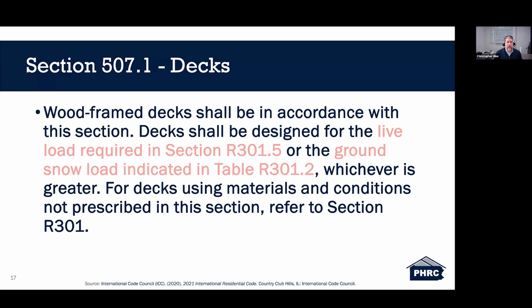So looking right into it, as most of you probably already know, the deck design or the deck provisions come out of chapter 5, section 507. This was brought in, I believe, back in 2015. It's fun to look back through the iterations of the deck provisions in previous code cycles. Back in 2009, there really wasn't a whole lot listed. I don't think there was a section specifically for decks. You had to jump throughout that code book to find, how do we design the joist? How do we design the beam? How do we design the footings?